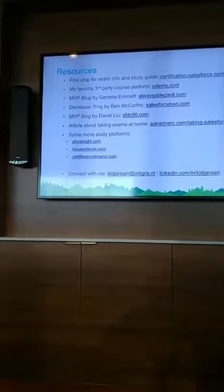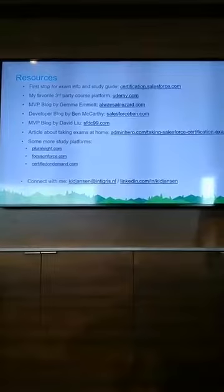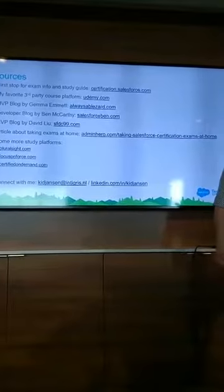Certification.salesforce.com is the first stop where I usually go for the study guides and some general info about the exam. I will share the slides, by the way, so you can take pictures. You can get some general info about the certification, your passing rate, stuff like that.